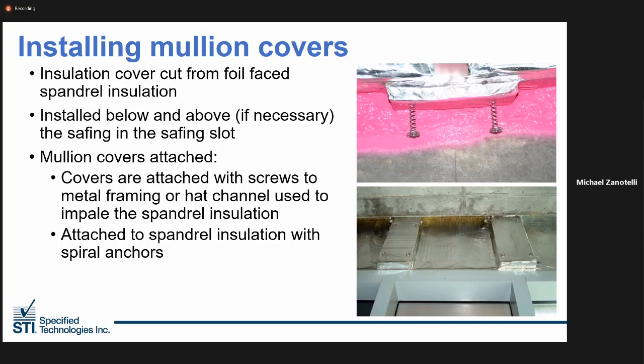There have been many recent advancements in the requirements for mullion covers. Many of today's high-performance tested designs only require mullion covers below the slab. In some cases, mullion covers are not required for the fire test. They can simply be added for thermal requirements when needed. It is always recommended to refer back to the tested design for specifics on mullion cover requirements.